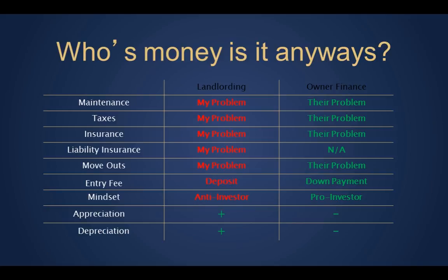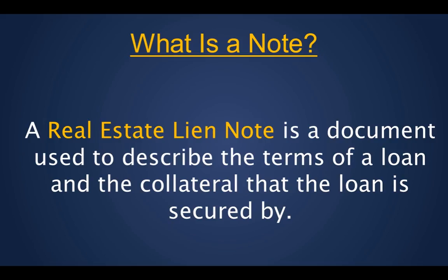Dodd-Frank, it's against the law to collect the payment and not collect the taxes and the insurance. You have to escrow. It's not your choice. You have to collect principal, interest, taxes, and insurance by law. And I actually collect an escrow servicing fee on top of that. So I collect, and then I have an escrow servicing company to handle it all, and I get the buyer to pay for it.